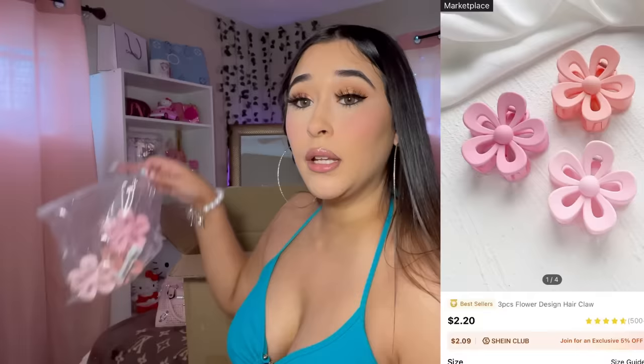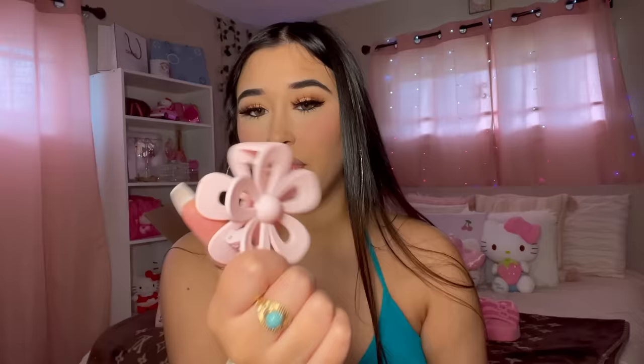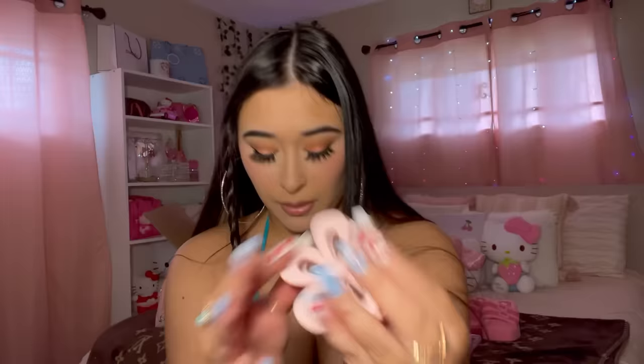Okay, next thing I'm pulling out are these cute hair clips. So these, let me get them out of the packaging. So I got these three flower hair clips. These feel very flimsy to me. Very flimsy. I don't know how to explain it, but they don't feel like the best quality hair clips, because I've gotten some hair clips from Shein that are really good quality, but these just feel kind of not.